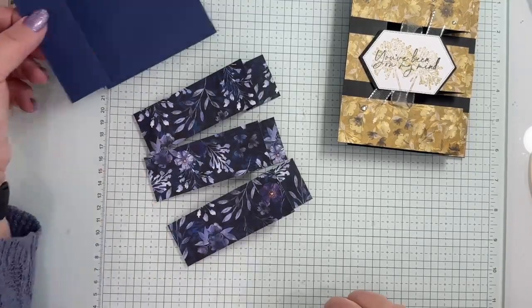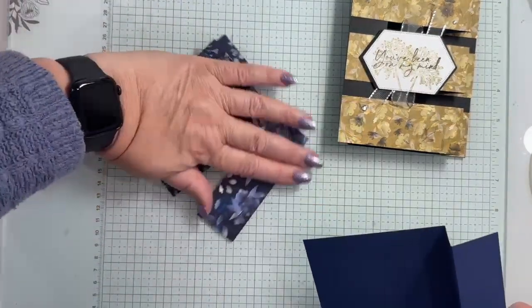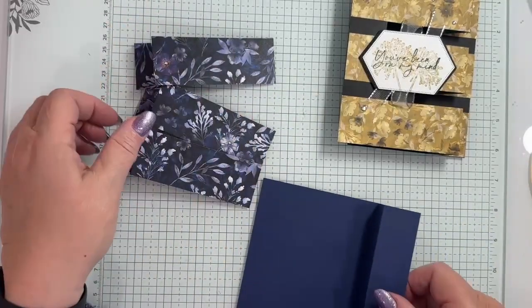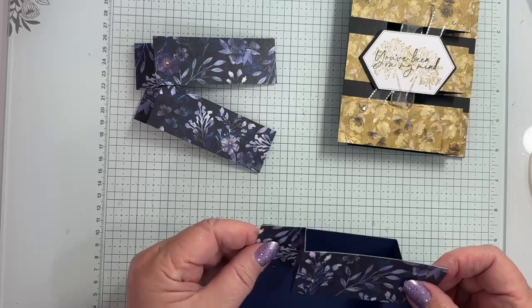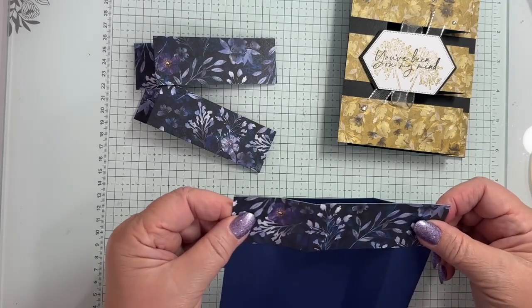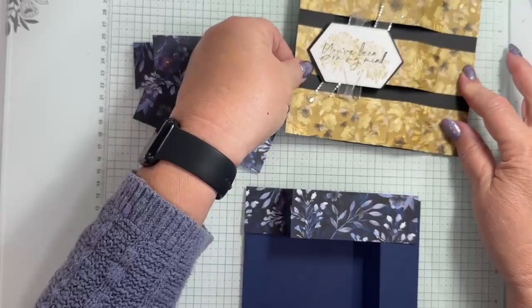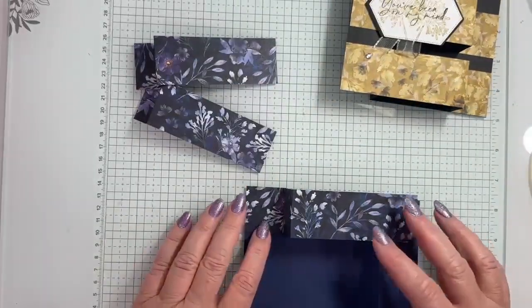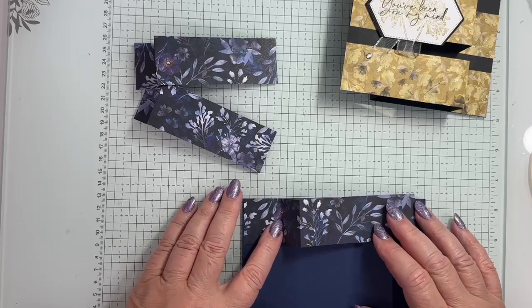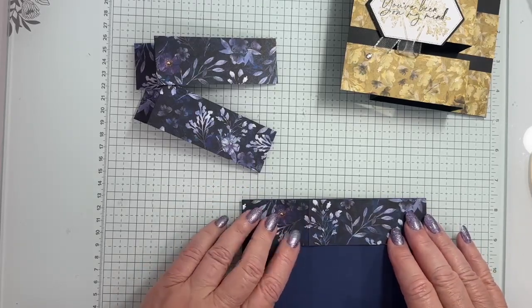I do wish I had turned it upside down. Let's do it backwards. Let's do it this way. Let's see how it goes. So it'll just fold a little different. Instead of going to the right, it'll go to the left. Let's see. Because I do like it better this way. Isn't it nice that we can just change things up?